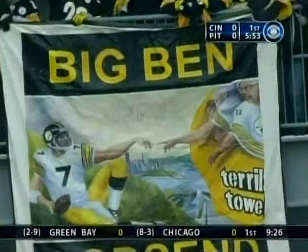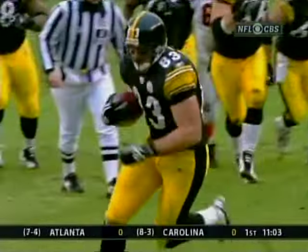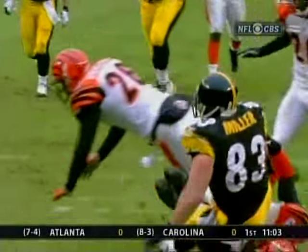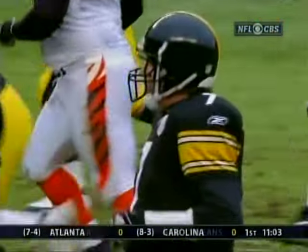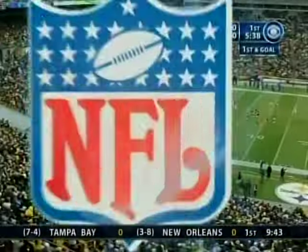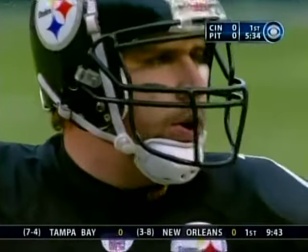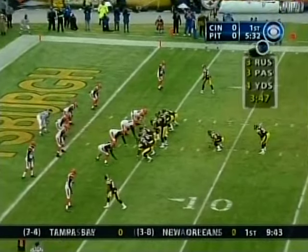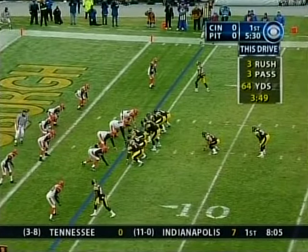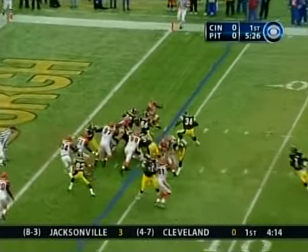I don't think there's any question that so far in this game, the splint and the gloves are agreeing with Ben Roethlisberger. Another pinpoint pass to Heath Miller, and this rookie owns the middle of the field for the Pittsburgh Steelers offensively. What a luxury for a quarterback to have a tight end the caliber of Miller owning the middle of the field. 31 catches for Miller. That's more than all the tight ends for Pittsburgh last year.